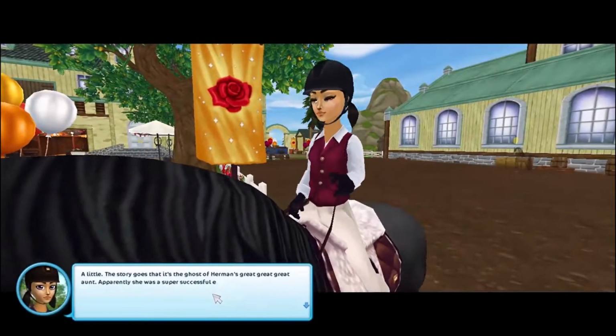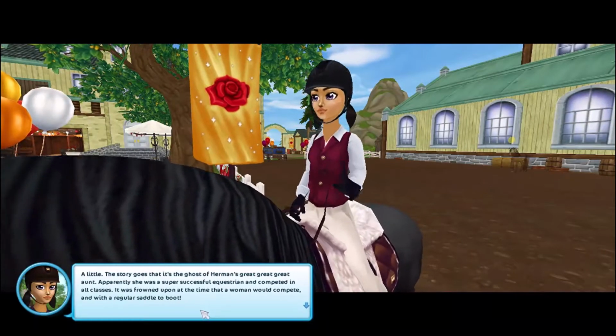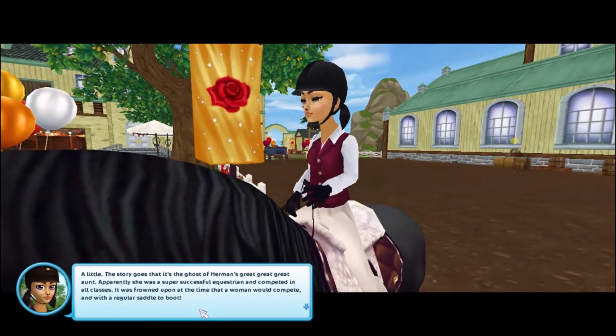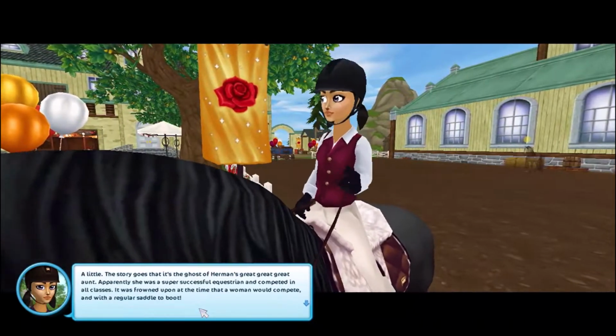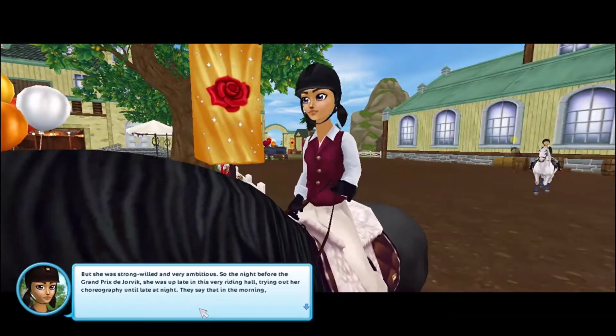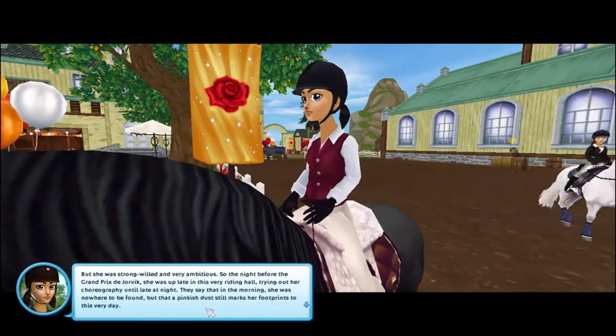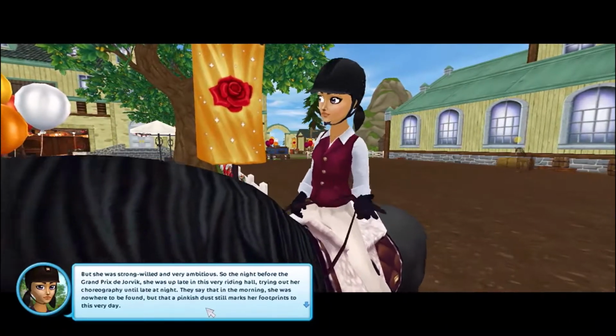Although the story goes that the ghost of Herman's great-great-great-aunt, apparently she was a super successful equestrian, competing in all classes, and it was frowned upon at the time that a woman would compete with a regular saddle and boots. But she was strong, wild, and very ambitious, so the night before the Grand Prix de York, she was up late in this very riding hall trying out her choreography until late at night.